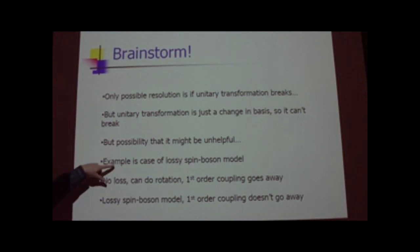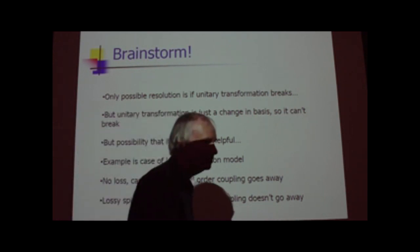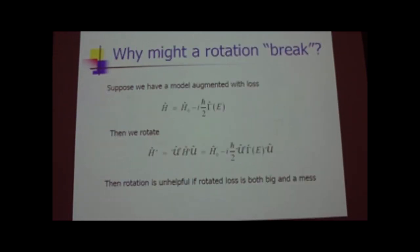And it turns out there's an example of where this works. In the lossy spin boson model, you can do a unitary transformation which removes the strong first-order coupling. The only thing is that if the loss is present, when the unitary transformation rotates the loss, you get a mess, which means you can't do anything with the problem. So in the lossy spin boson problem, we have an example where the unitary transformation works, but you're not going to use it when you do your analysis, because the problem you get is a big mess. It doesn't help. So this gives one hope that maybe we can make progress.